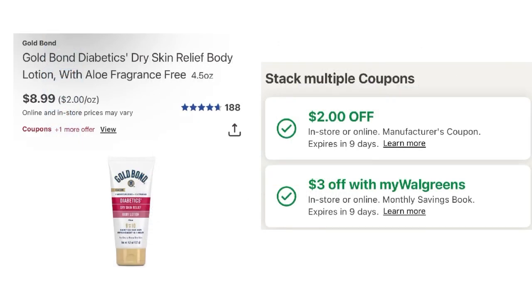I just wanted to throw in a couple of deals with good coupons. Now, online, we have the Gold Bond. It's $8.99. I think this is the diabetics cream. We have a $3 just for you digital and a $2 off digital. That'll bring that price down to $3.99, which I thought was definitely a great price.